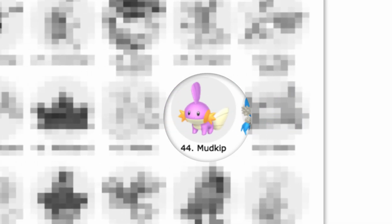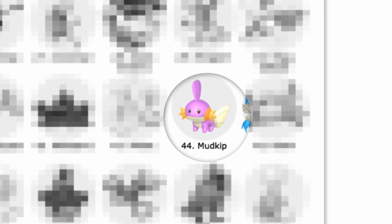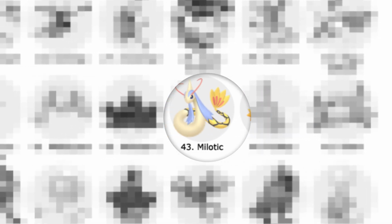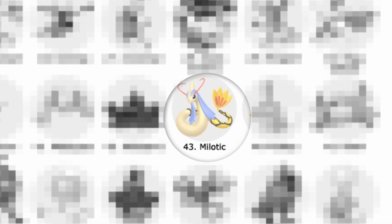You know why? Because he kind of reminds me of that Blue Lobster meme that was going around for a little bit, I don't know. At 44, Mudkip. He pulls off the pink thing better than anyone else in the evolutionary line, and honestly, he's about as cute as Jumpluff. At 43, Milotic. An elegant Pokemon no matter what, but the shiny just cranks it up to 1,000,000.